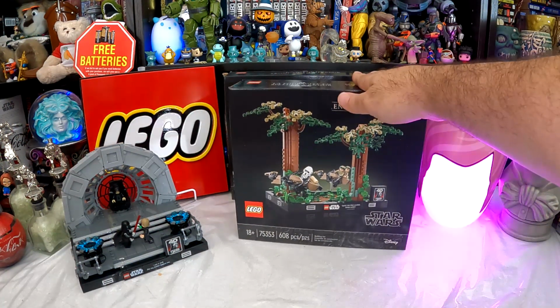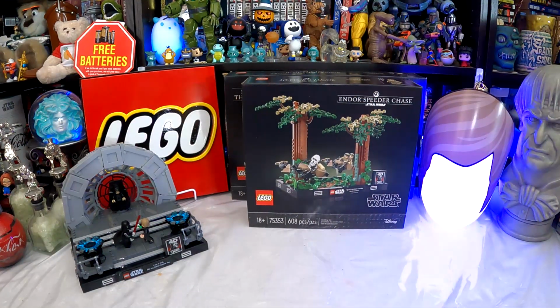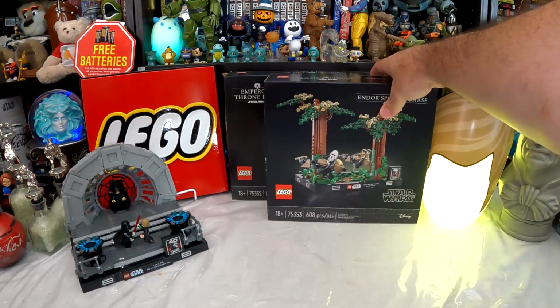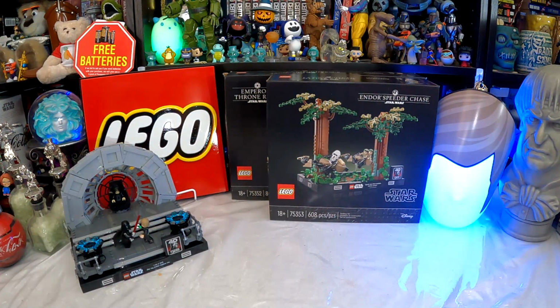This is a smaller kit, 608 pieces compared to the 807 of that one. Still maybe a little overpriced for what it is, but you do get 2 speeder bikes, you get 3 minifigures, you get that awesome little Return of the Jedi anniversary logo piece. And yeah, that'll be a future video when we put that together. Gotta figure out where I'm gonna put it. So that did give me enough for all the promo kits, which was the point.